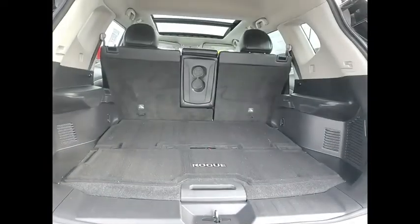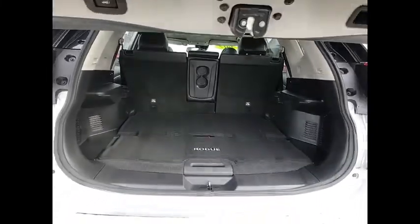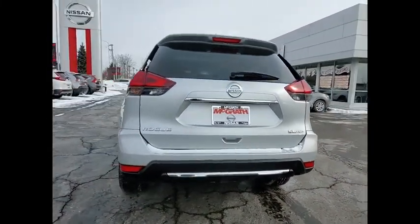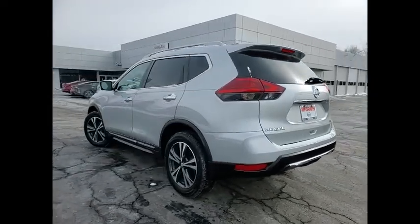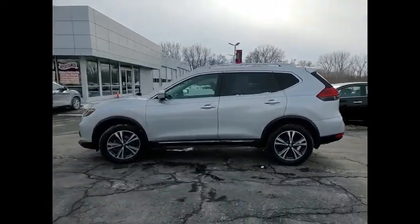Here are some of this vehicle's great options: electronic stability control, alloy wheels, power liftgate, brake assist, traction control, remote keyless entry, fog lights, LED headlights, 4-wheel disc brakes, speed control.